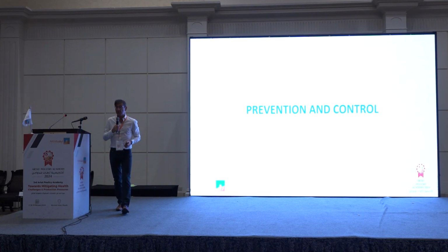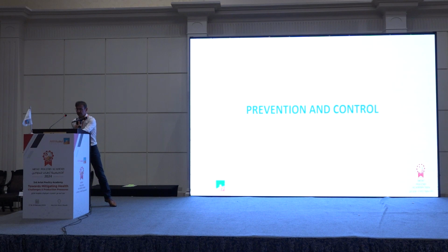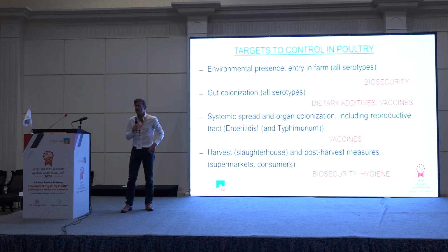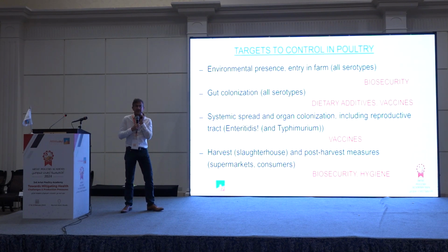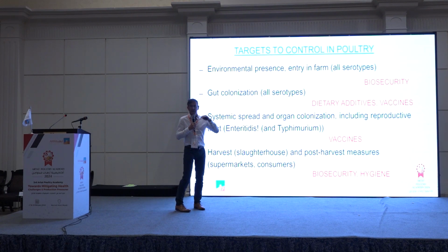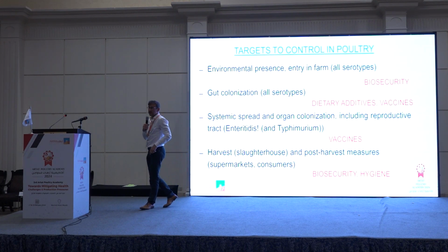Final part on prevention and control, which is of course a very important aspect here, and it's already mentioned that biosecurity is very important. No vaccine, no feed additive, nothing works when biosecurity is not optimal. You don't even have to start vaccinating when you don't have decent biosecurity. That's very important to mention. I sometimes see some integrators of farms vaccinating, but when all biosecurity rules are neglected, it doesn't make any sense to start vaccinating. Okay, so it's really a multi-hurdle plan that you have to make.